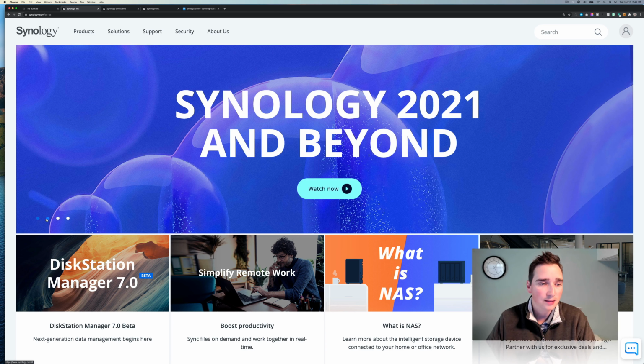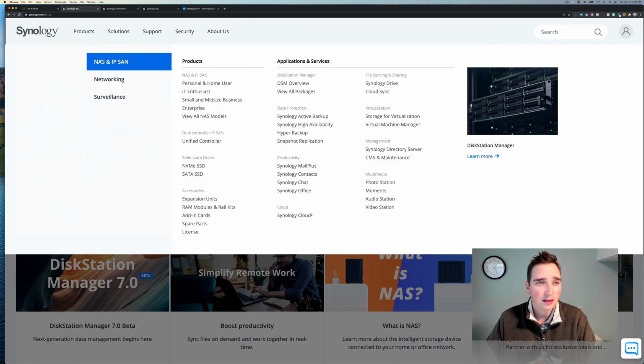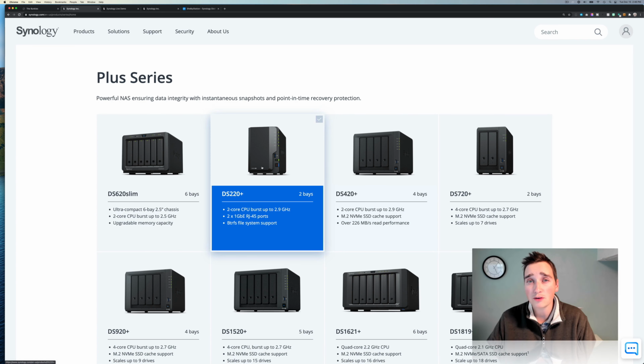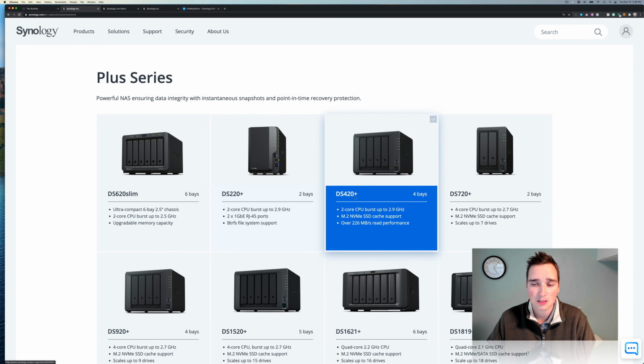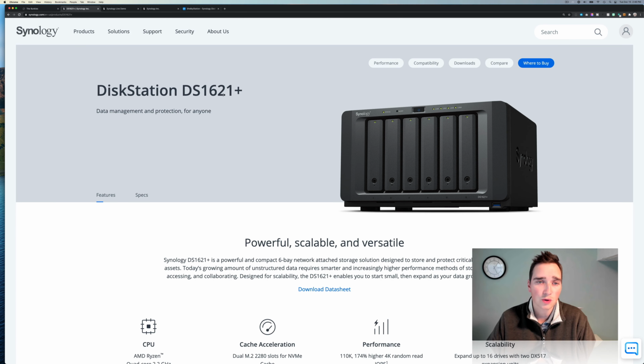Let me go back. Essentially, they sell these boxes that look like this, and they allow you to back up your computer and do quite a few other things besides just backups. So just to look at one of them in particular, this one's newer. The 2020s and 2021s all came out at the same time. This one has 6 bays, and each bay takes a hard drive. You can do an SSD or a mechanical drive.